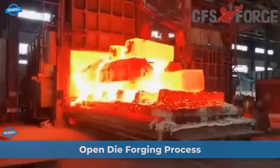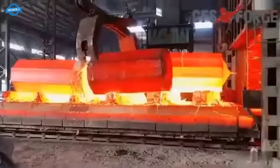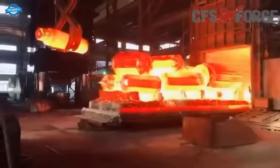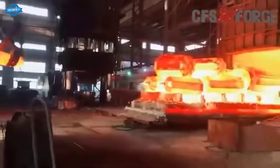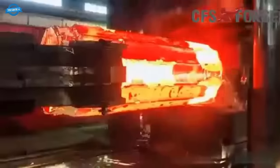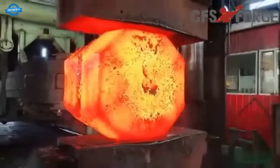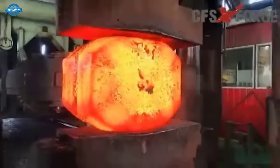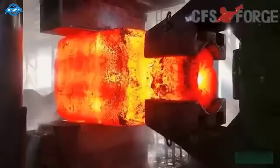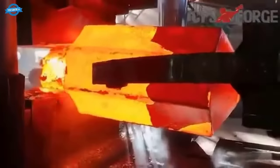Open die forging, also known as free forging, is a drop forging process where metal is deformed into desired shapes without any limitations between the top and bottom anvils. Unlike closed die forging, open die forging allows for flexibility in shaping and operates with relatively simple production equipment, resulting in lower costs. This forging method is particularly suitable for heavy machinery equipment and plays a vital role in producing important parts.